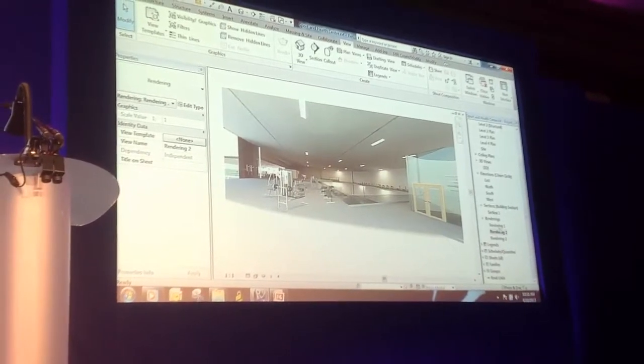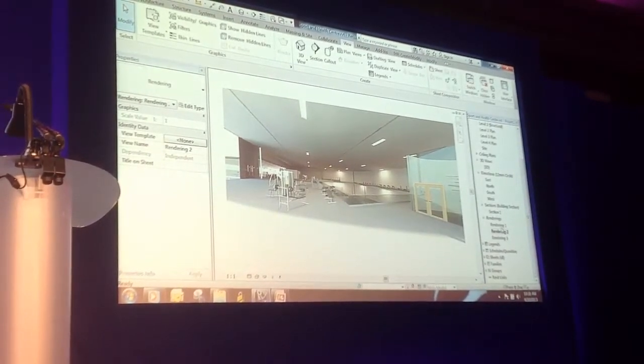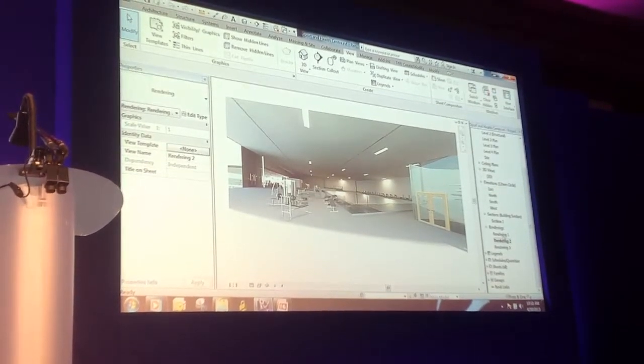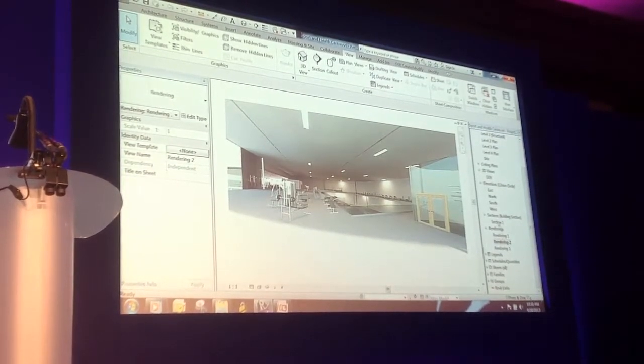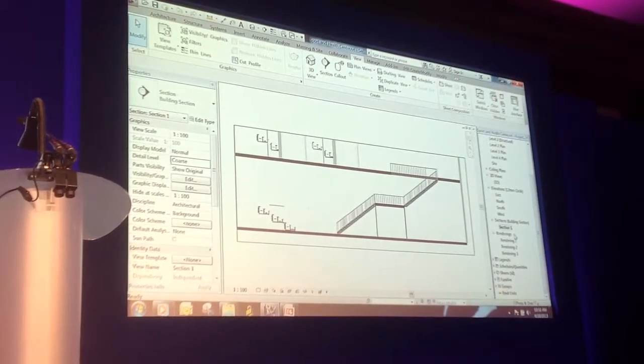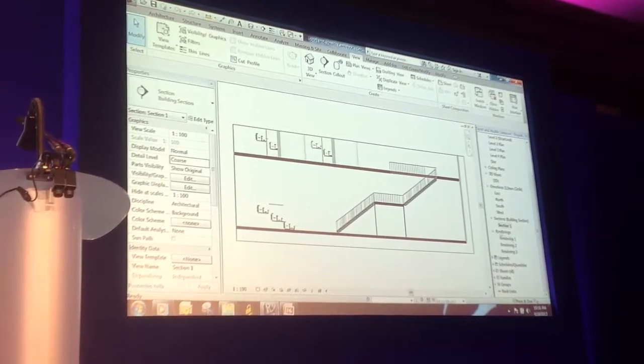This is the second level. We'll have a multi-gym and an educational zone where pupils and community members can learn about sports and fitness and living a healthy life. This is a section view of the sports centre, showing the columns and beams supporting the stairs in the second floor.